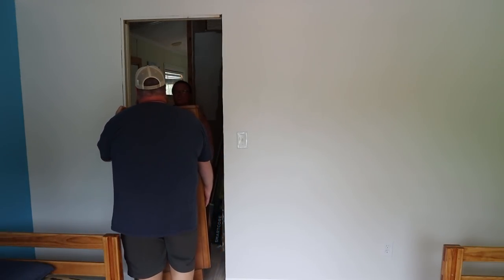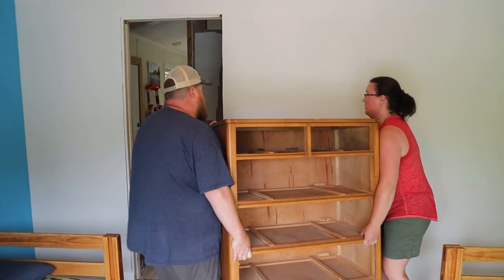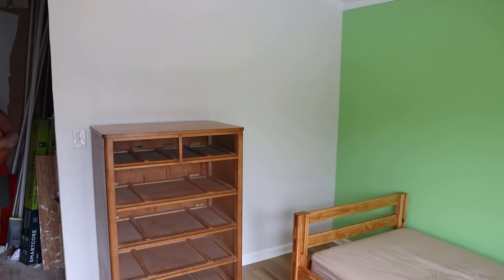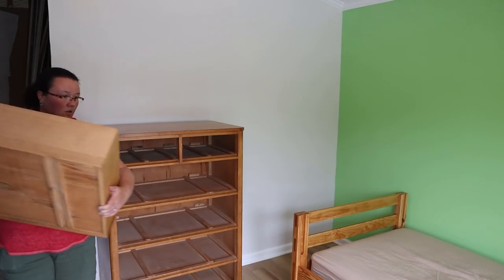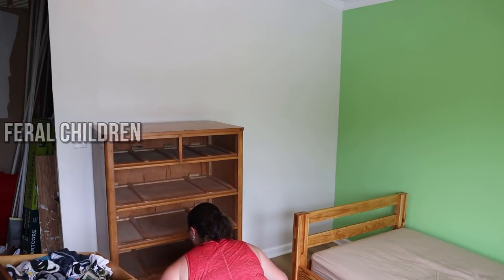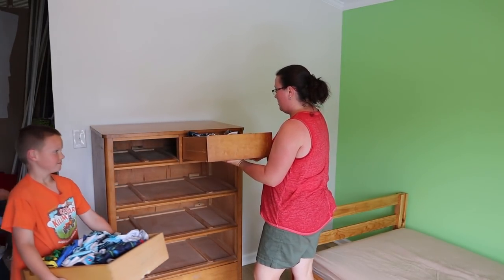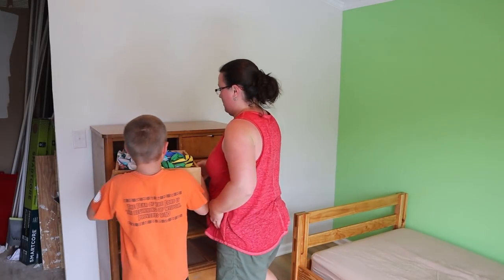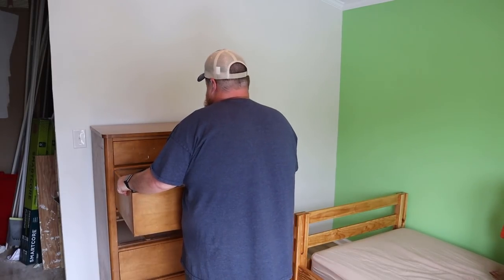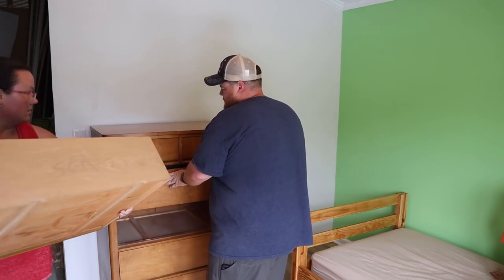Oh, it's easier because the closet's not there. Yeah. You got pads on this? Not yet. I love it. I love it. You got it.